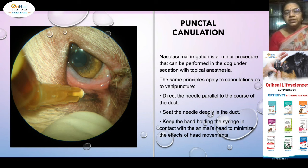So the basic principles are like any venipuncture. So you know where the duct is. So follow the same parallel course of the duct when you direct the needle, and seat the needle deep into the duct. That is very important. You are not seeing the stem of the needle at all. So you have to further go down and then keep the hand there, so that you will be able to get a good control when you actually inject the fluid.